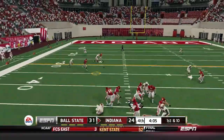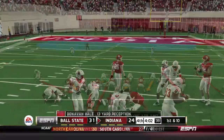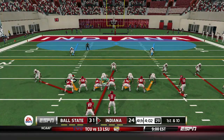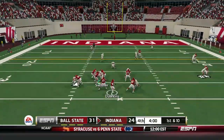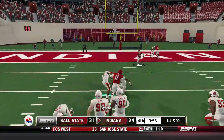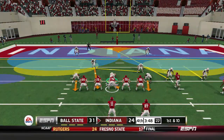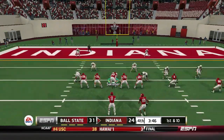Dawkins in the pistol again. He's gonna sling one over the middle to Hale. Hale for a first down. Indiana's driving. Let's see if they prevail, if they tie it up. Dawkins in the shotgun, pump fakes, looking. Now he's going to go up the middle, almost like a quarterback design draw. And our middle linebacker whiffed on a tackle. He stiff arms somebody for a 16-yard gain.